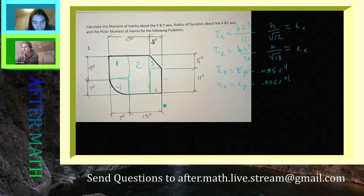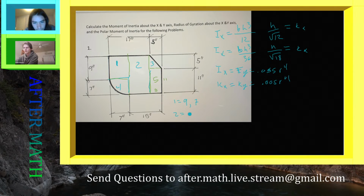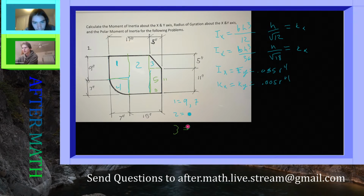Yeah. So that's 5 and 11. Oh, we can label this 5. So it's 5 and 11. There. Then 3, 4, and 5.